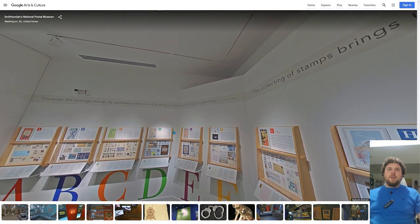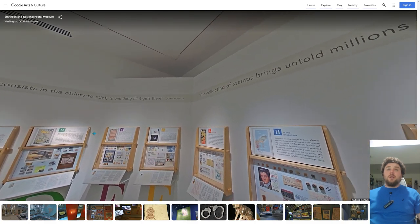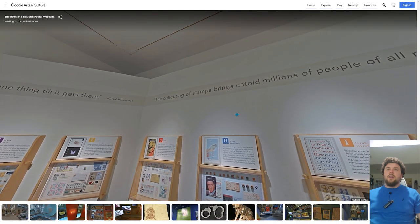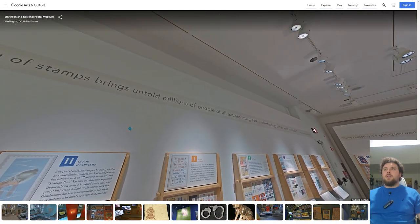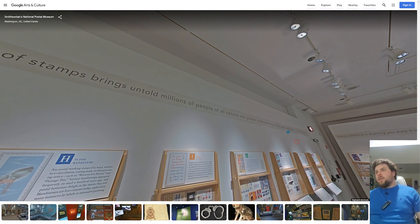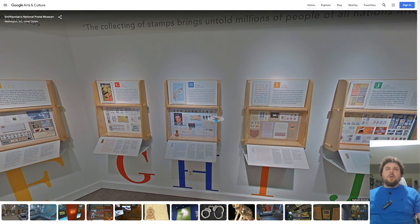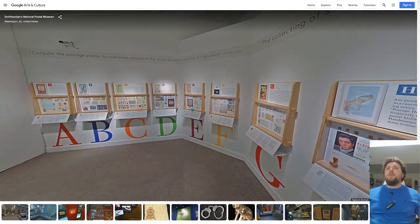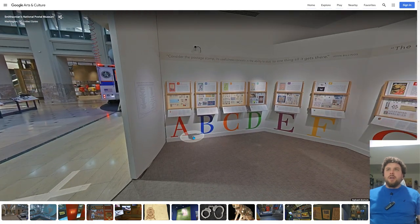Consider the postage stamp. Its usefulness consists in the ability to stick to one thing till it gets there. The collecting of stamps brings untold millions of people of all nations into greater understanding of their world neighbors. So this must be some kind of ABCs of stamp collecting here. Let's go right here.